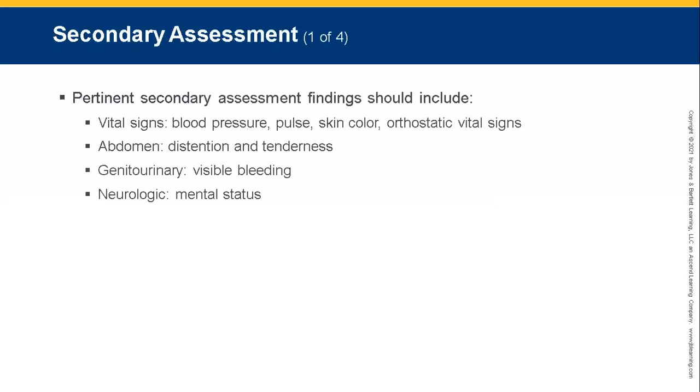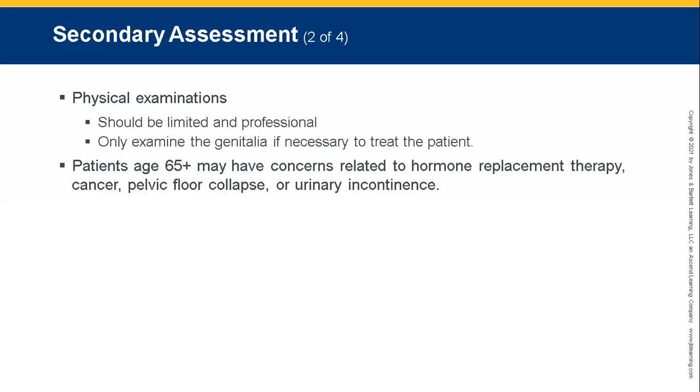After the history taking phase comes the secondary assessment. Pertinent secondary assessment findings should include vital signs, blood pressure, pulse, skin color, orthostatic vital signs, which are positional vital signs, abdomen, distension and tenderness, genitourinary, visible bleeding, neurologic, and mental status. Physical examinations should be limited and professional. Only examine the genitalia if necessary to treat the patient. Patients age 65 and over may have concerns related to hormone replacement therapy, cancer, pelvic floor collapse, or urinary incontinence.